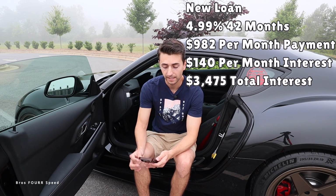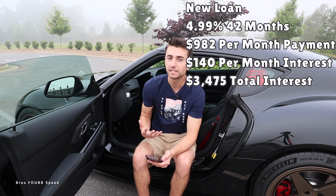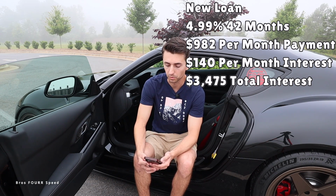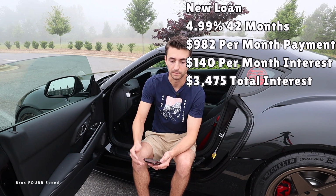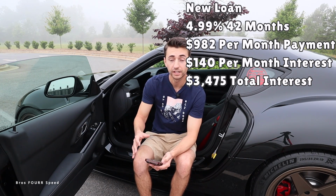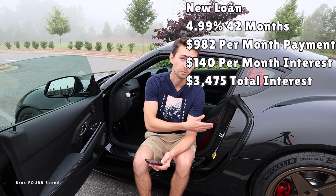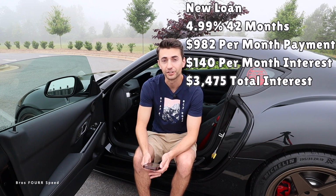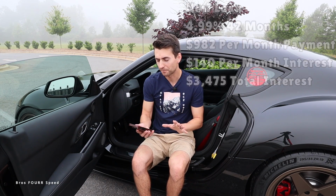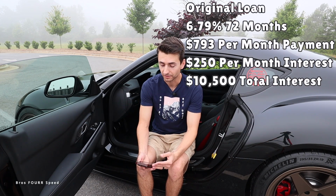Now, had I paid $1,000 a month on the original loan through Toyota, I still would have spent around $6,700 worth of interest over about 48 months. If I did $1,000 a month, it would have been around 48 months. And when I look at my new loan, now doing a $37,800 loan for 4.99%, the total interest on that is around $3,500. So just let those numbers sink in. The original loan from Toyota, we're talking $47,000 nearly.